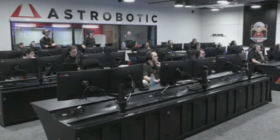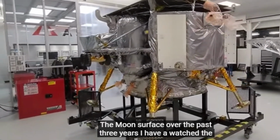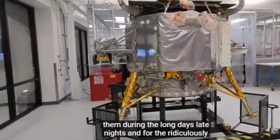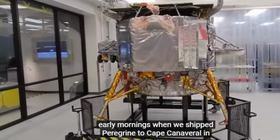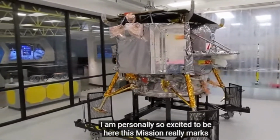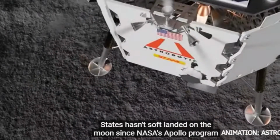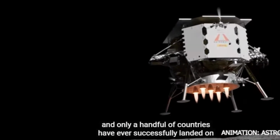to the moon's surface. Over the past 3 years, I've watched the Astrobotic team build this Peregrine spacecraft launching today. I've been there alongside them during the long days, late nights, and for the ridiculously early mornings when we shipped Peregrine to Cape Canaveral in preparation for launch today. I am personally so excited to be here because this mission really marks the beginning of a historic time. The United States hasn't soft landed on the moon since NASA's Apollo program more than 50 years ago, and only a handful of countries have ever successfully landed on the lunar surface.